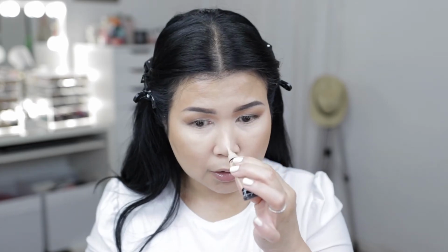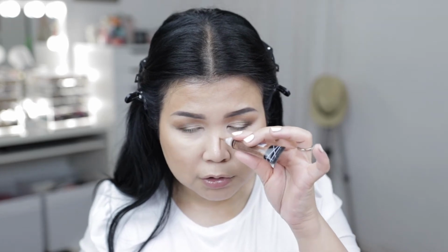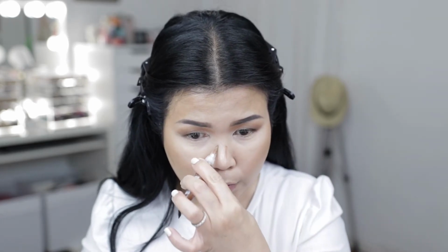Okay, I think I need to use a brush. Yeah, way better. Okay, let's blend this with a Real Techniques brush. We're going to contour our nose, just like that. And here, I love using this for contour once in a while.